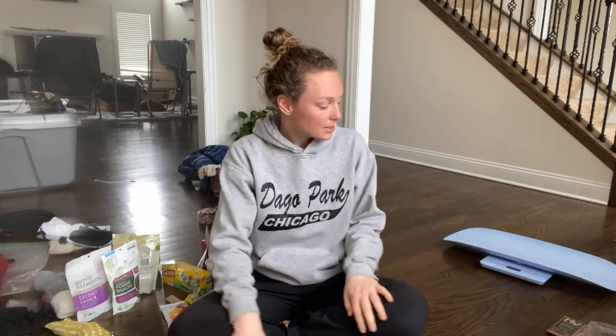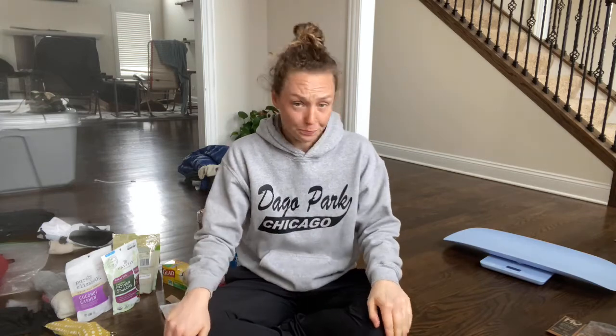What's up, everybody? I am prepping to get ready to do a section hike of the PCT, and I thought I would show you guys what I bring to eat. So what I do is lay out how many days I'll be on the trail, how many full days, but then also half days, and account for that.